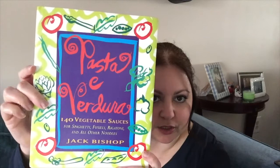I have another one here called Pasta e Verdura by Jack Bishop. I really like Jack Bishop. He has a lot of good cookbooks. This one is basically a pasta book that teaches you how to make different vegetable sauces. There aren't really any pictures in here, which is kind of a bummer because I like when they have pictures, but there are so many recipes in here that it teaches you all the different ways you can make pasta with different vegetables as sauces instead of always defaulting to tomato sauce or something creamy.